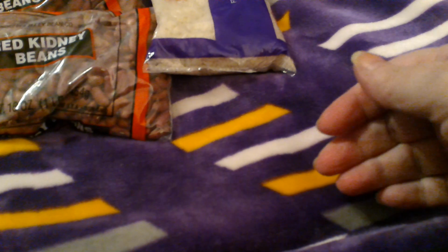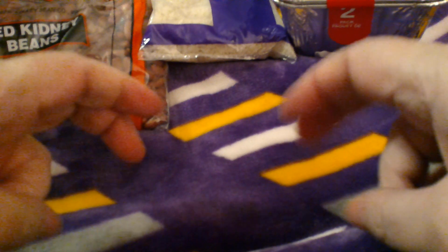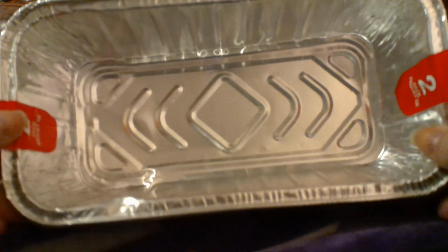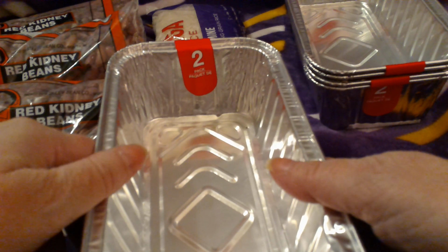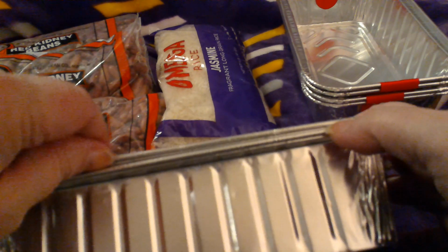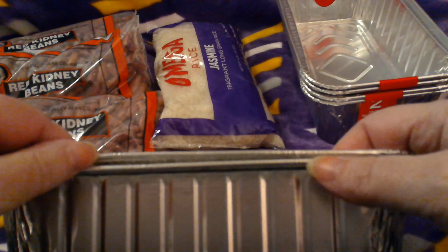Okay? Then, the Dollar Tree is suffering from shrinkflation. I'm doing air quotes. Yes, I'm doing those air quotes. Because these used to come in a 3-pack. These are just the regular loaf pans. All right? These aren't mini loaf pans. These are regular loaf pans. And they come 2 to a pack now. They used to come in 3. So they're still less than 75 cents a piece. But, oh man, that's really jumped in price, guys.